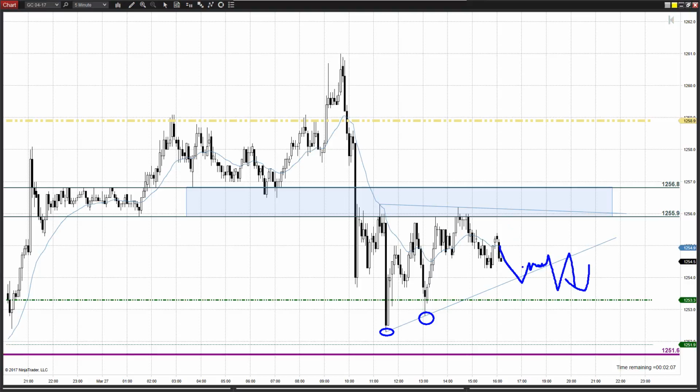But if they do give you an option to sell a little bit higher, you may be able to get a nice price. Overall, though, the sellers still have an objective to the downside at 1251.6, and that is going to still be on the table until it's filled or we start breaking up to the upside. So sellers, yeah, they still have a little bit of gas left in the tank. It's just a matter of whether or not they want to show up to the party one last time to get it done.